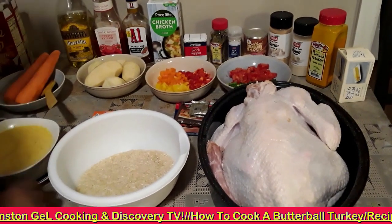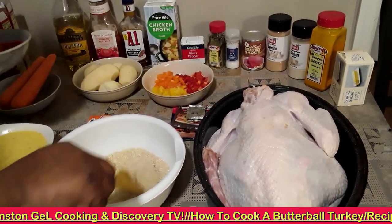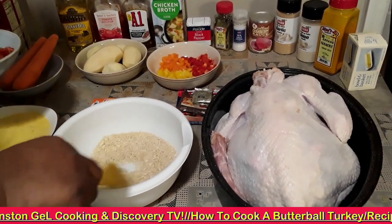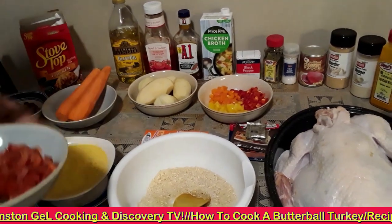Right, my friends. This is the rice that is going inside, along with some of these stuffings.